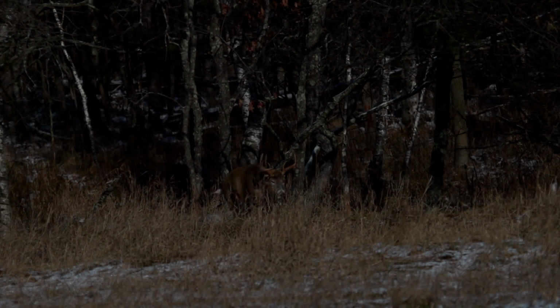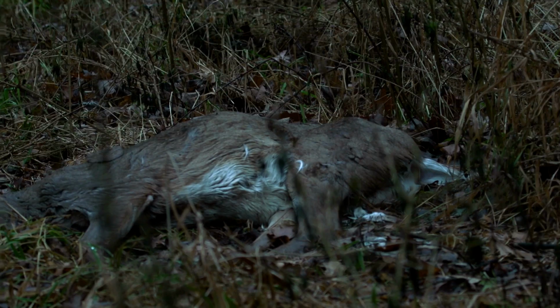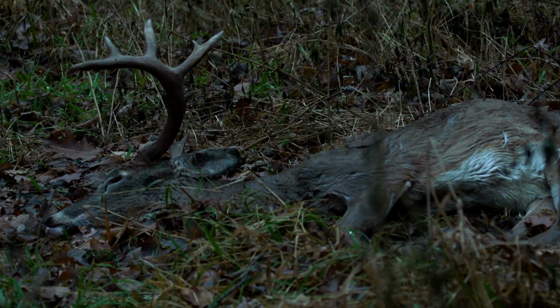Hopefully this information can be useful to hunters, it can be useful to managers dealing with issues associated with things like epizootic hemorrhagic disease, potentially chronic wasting disease, bovine tuberculosis, or many of the other diseases and pathogens that affect white-tailed deer across the United States today.